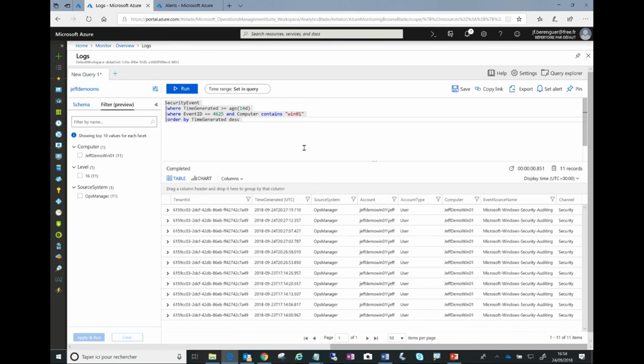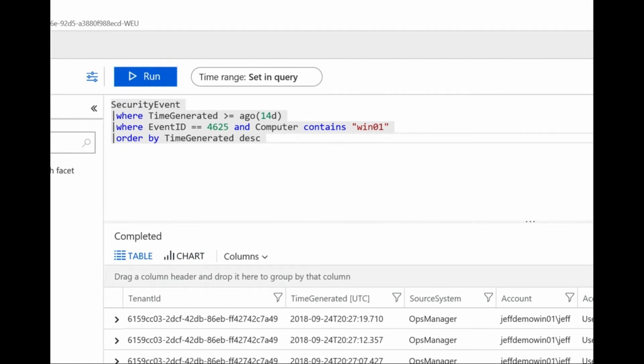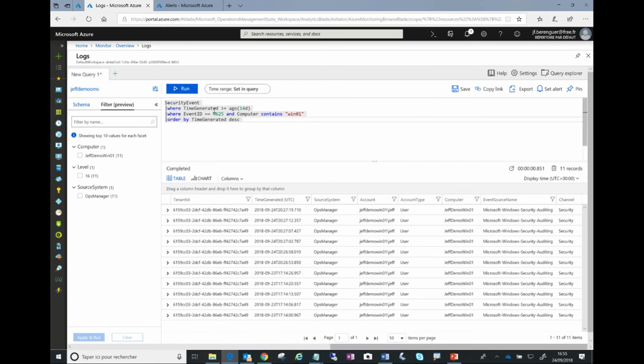So the last thing I want to show you is that I said that Azure Security Center gets data and forwards all this data to Log Analytics. This is Log Analytics. And here, I can create a query. For example, on this machine, which contains the string win or one, I will look if there was some 4625 event, which are failed logons. I execute this query, and here I have all the information about these events.